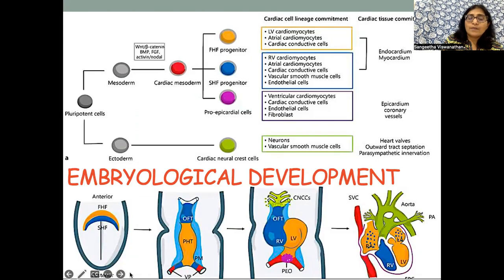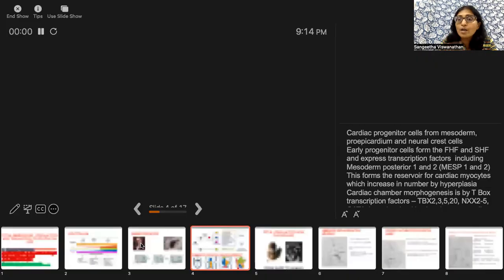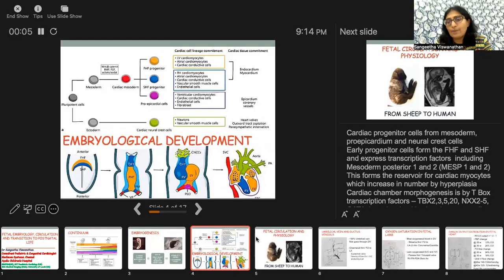So in this embryological development of the heart, there are a variety of transcription factors and genes that are intricately involved with the development of the heart at each stage. There are a couple of transcription factors, which are the mesodermal factors. These are the original factors that are seen right at the beginning of the development of the heart. So you have the mesoderm posterior 1 and 2 factors. These are transcription factors that are involved very early on when the first and second heart fields are formed.